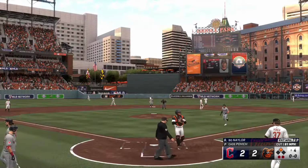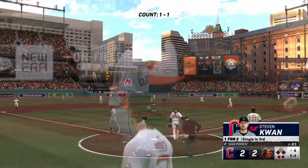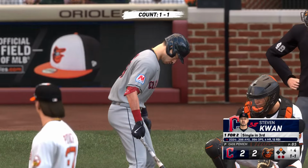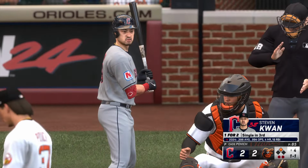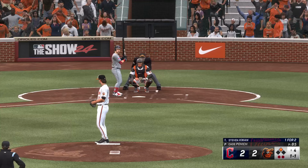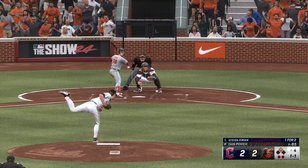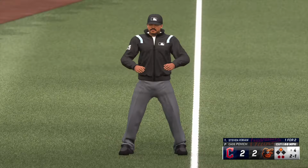Nice job right there at the plate. Sacrifice fly, and he gets in the tying run. Now the left fielder, Steven Kwan. Chris, in baseball today, so many strikeouts, and they are available to pitchers. But this is a guy that puts the bat on the ball and is kind of different from the players that we see day in, day out.